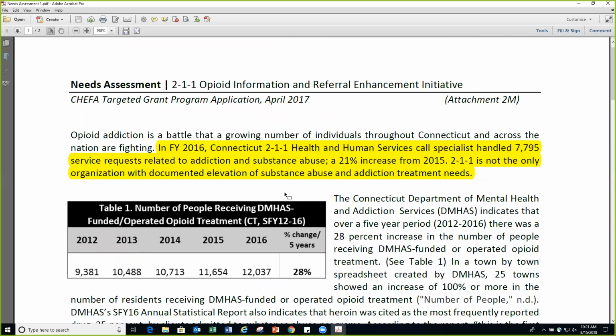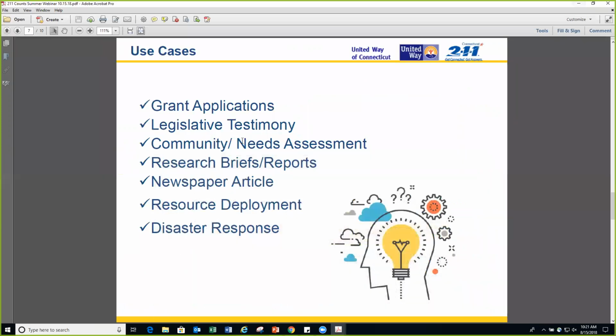We were fortunate to receive that grant, and we think that having some real-time data to be able to quickly compare actual needs, so actual voice needs that callers have when they dial 211, and we know that because of that quick stat that we were able to put into the introduction of our needs assessment, it elevated the level of our grant application. So the next use case is for legislative testimony.